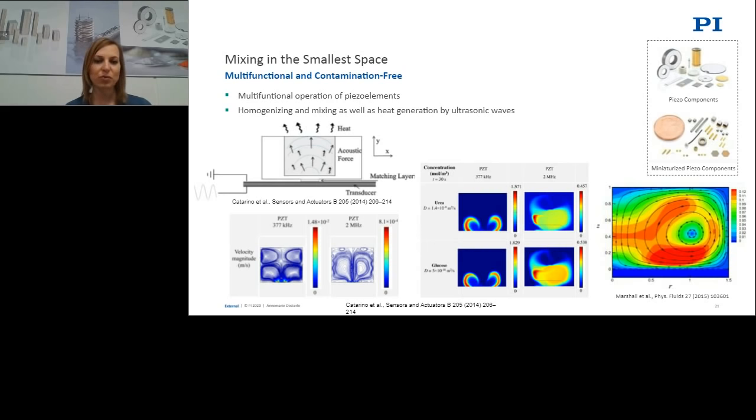But it's also possible to use another function introduced by piezo elements. And this could be, in this application, the generation of heat. So depending on the used ultrasonic frequency and the duration of the sonication, it's possible to introduce a heating of 5 to 10 degrees Celsius inside these liquid chambers or microfluidic channels. And therefore, it could be possible to generate a controlled temperature regime inside in vitro diagnostic devices to generate accelerated reaction times and stable reaction parameters.